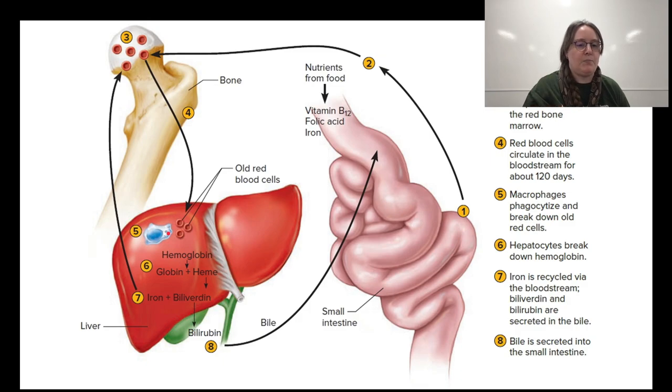And then we break them up into the globin and the heme. And the heme gets broken up into iron and biliverdin. And then what's left is bilirubin. Now, these two words are going to come back over and over again next chapter and in the digestion chapter. These are pigments.